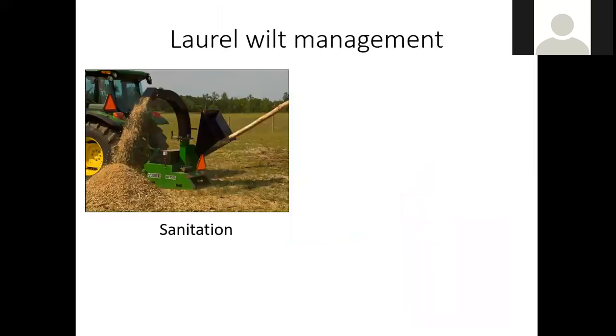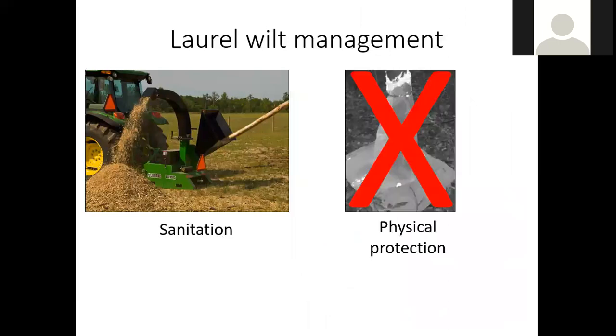Management wise, boy, not much you can do. If you've got a tree with laurel wilt, you can cut it up and chip it. That would be best. You can't really physically protect anything. These beetles are so small, they fly kind of year round.